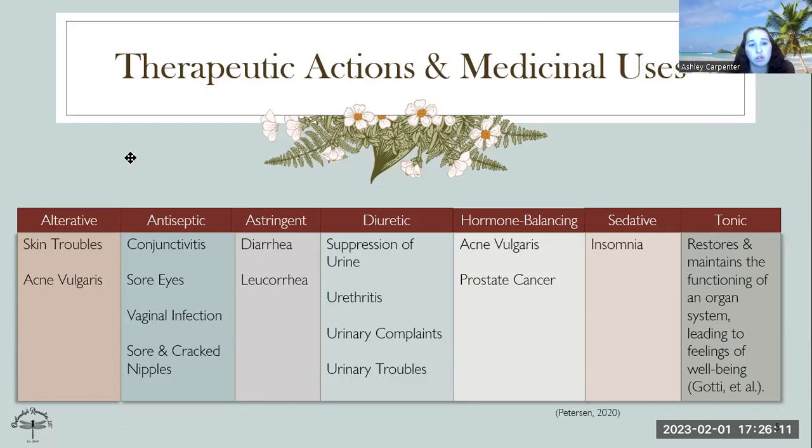It's an astringent, so astringents dry things up. So it's good for diarrhea and leukorrhea, which is vaginal discharge. It's also a diuretic herb, so it's used for suppression of urine. So for urethritis, for urinary complaints, and urinary troubles. It is also a hormone balancing herb, which tends to also help with acne, and it helps with prostate cancer. Hormone balancing herbs balance hormones in the body, and so it helps to regulate the menstrual cycle.